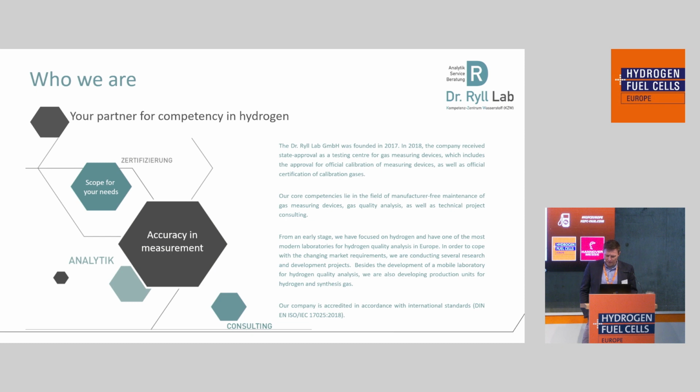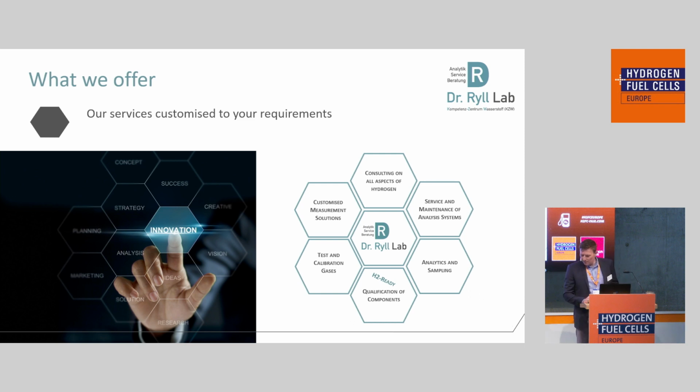In order to cope with the changing market requirements, we are conducting several research projects. Besides the development of a mobile laboratory for hydrogen quality analysis, we are also developing production units for hydrogen and synthesis gas. By the way, our company is accredited in accordance with the international standard ISO 17025.